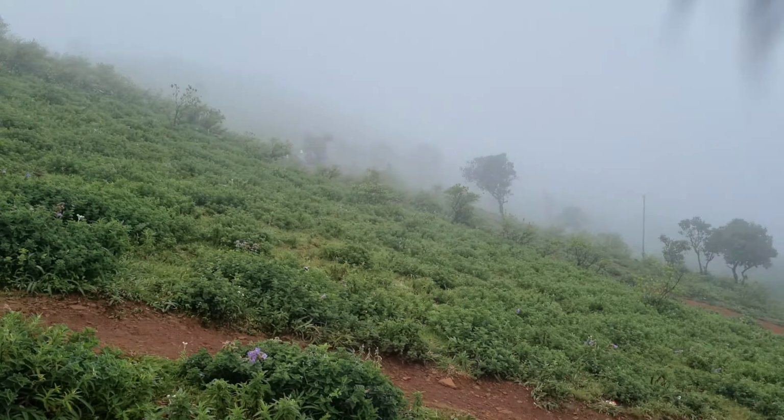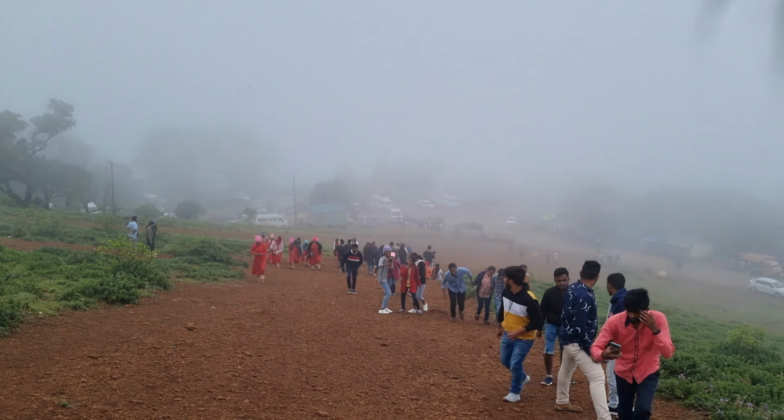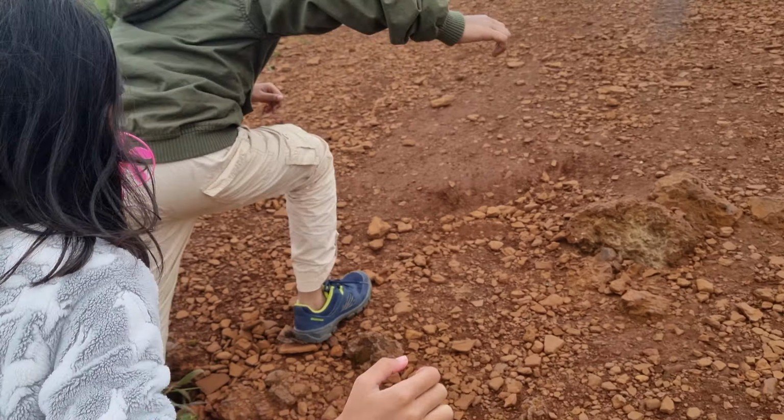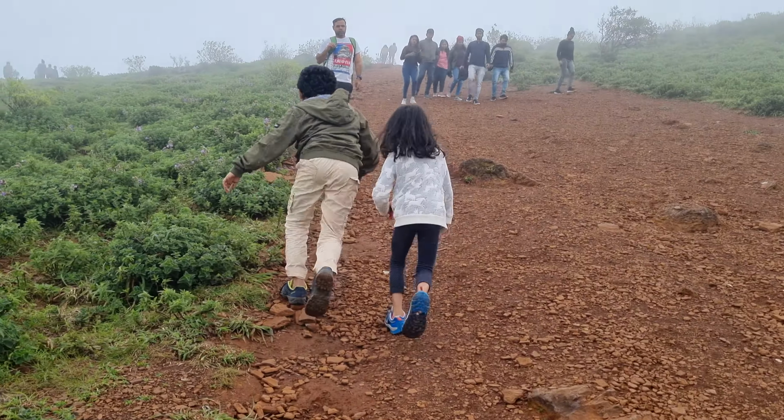This was the first sign of the violet-colored flower called the Neelakurinji. We didn't realize it was the Neelakurinji until we went near, and we wondered, is this the beginning of the Neelakurinji bloom this side of Karnataka?